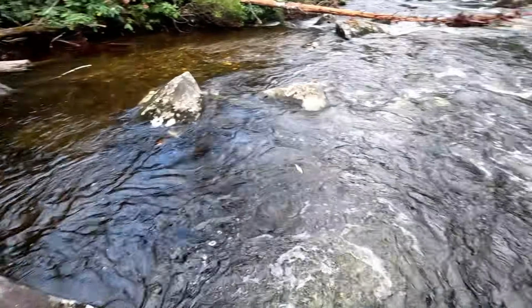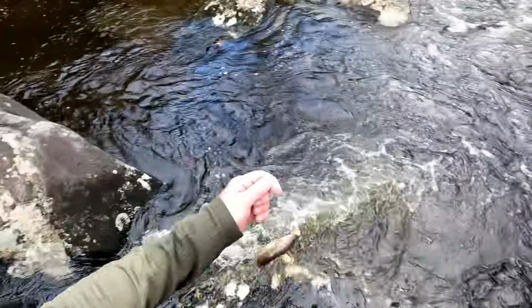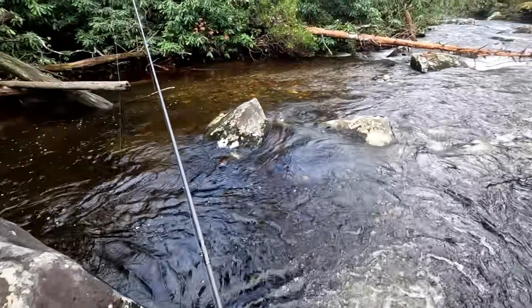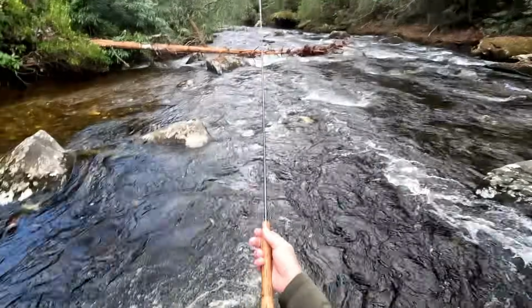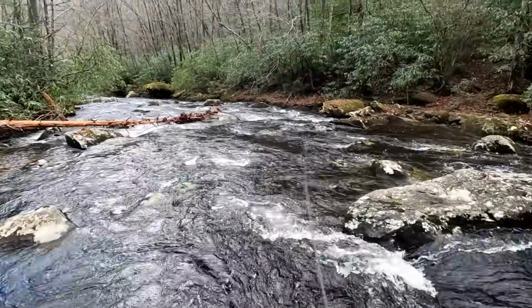I did want to check this out though. Is that another brown? Oh, rainbow. I did want to check this little run out here though real quick. I wouldn't be surprised if there's a brookie or two sitting in there. Brookies tend to like these kind of slack backwaters more than the other species, although that was a little rainbow. So that's not always the case.